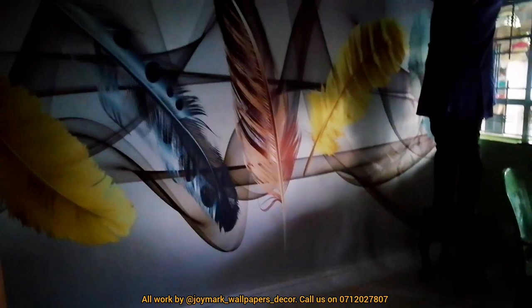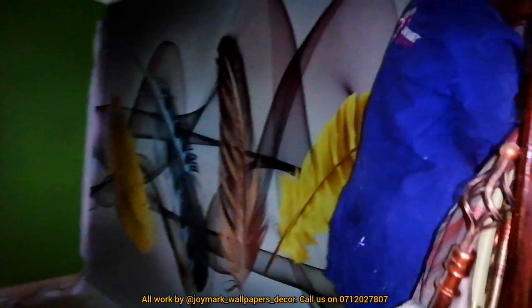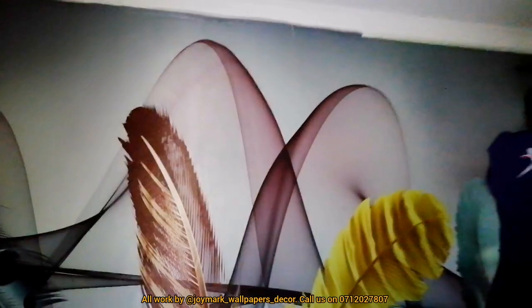But yeah, this is us again installing. This is how beautiful it looks. I'll zoom in so you can tell it's 3D. Even when you zoom in, it's still 3D. It's still very clear. The clarity of the printing is really good, so you get exactly what you want.